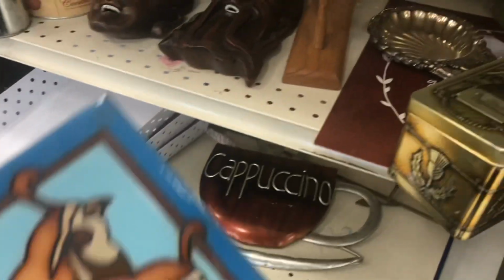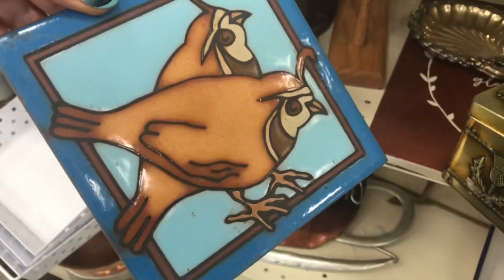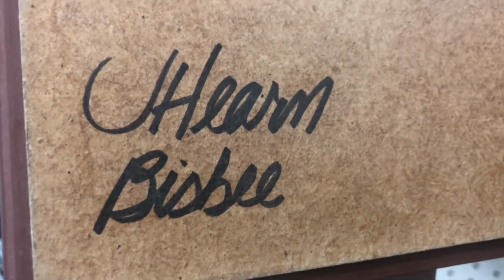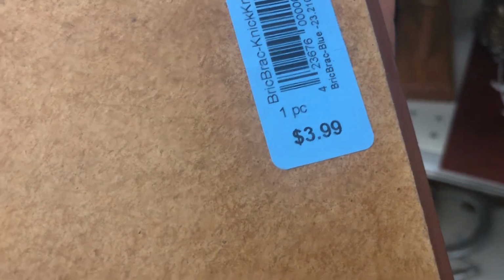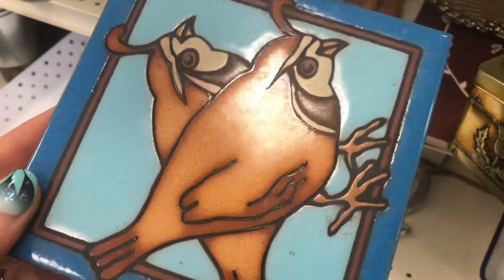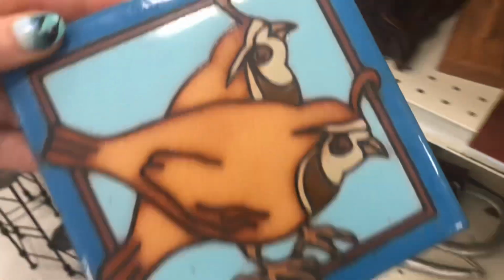I can't film just yet till the row thins out. This tile's in good shape, and that's a pretty decent name, Bisbee. Not on sale, but I'll go ahead and pay the $3.99. It could be a $15 tile, or it could be a $40 tile. I'll take a chance on it.